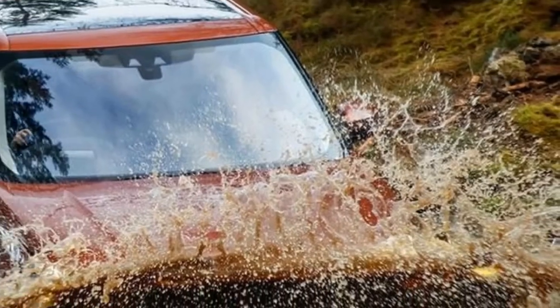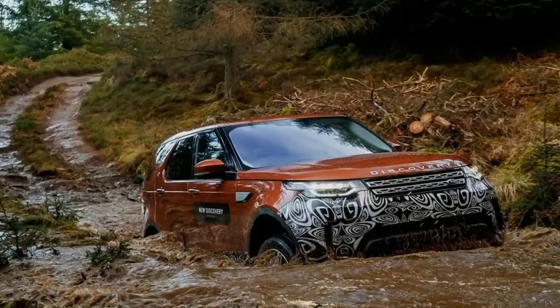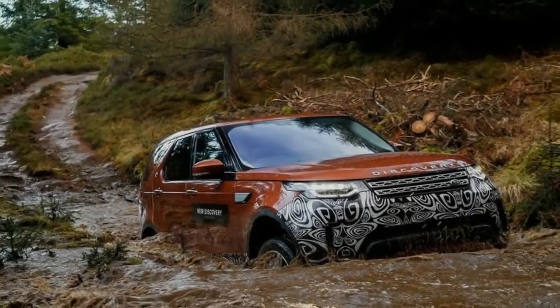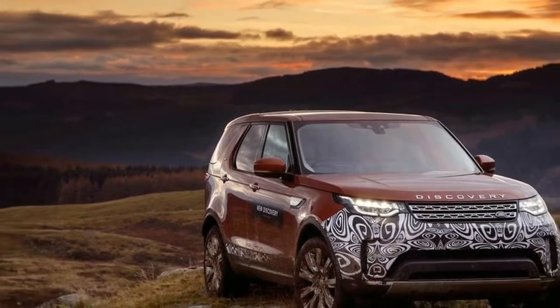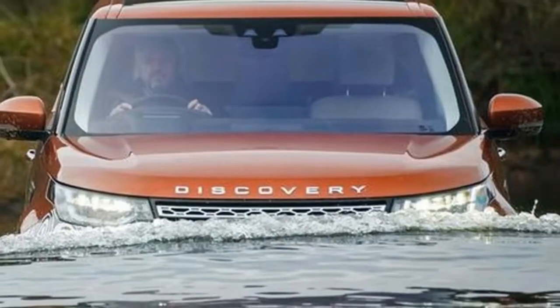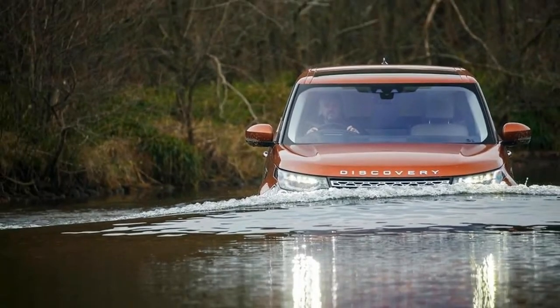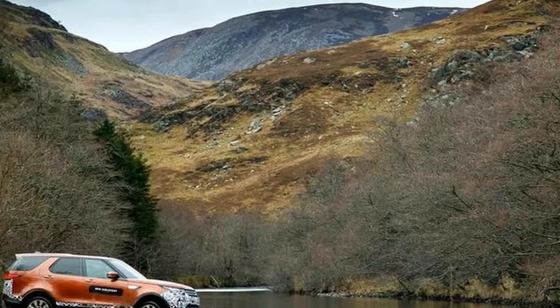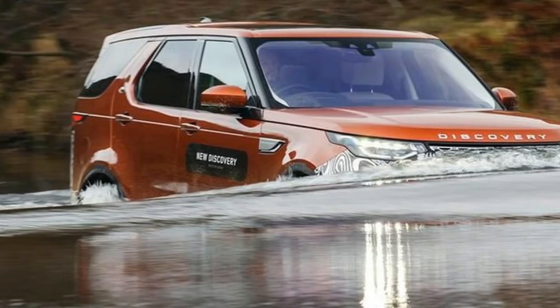What we can tell from our drive is that the Discovery remains pretty much unbeatable off-road. It has a kitchen sink's worth of Land Rover's off-road technology at its disposal, including diff locks, a low-range gearbox and the Terrain Response 2 system, which itself incorporates a brilliant new all-terrain progress control, ATPC, function that acts as a low-speed off-road cruise control, taking over the pedals and leaving you to steer.